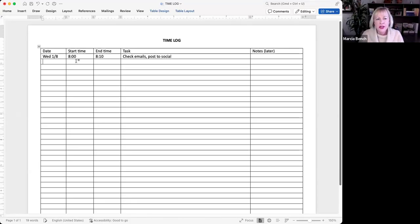And then same date, maybe 8:10 to 8:30, record video for next week's reels or something, and just keep going like that. And then start the next day. You can color code the rows if you want, whatever. But do this for at least 5 days in a row. Ideally 10 is even better, so that you go through a weekend as well.